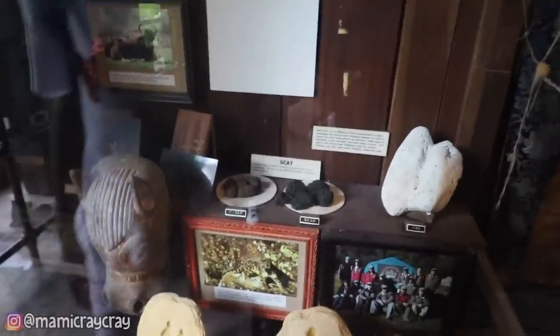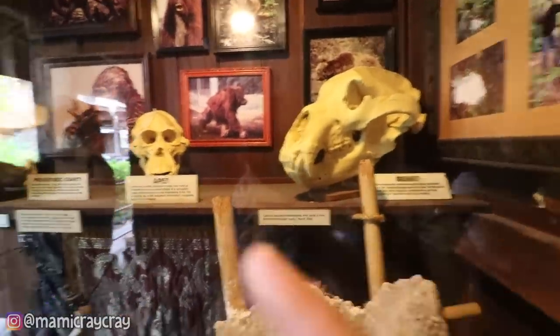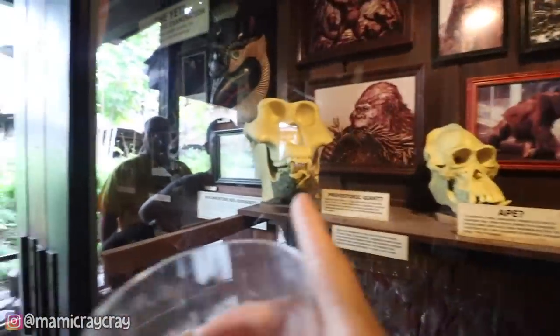Scat. You know what scat is? Who? Yeah. Oh look, that's a bear skull right there. What is that? That's an ape. Prehistoric giant, they don't know.